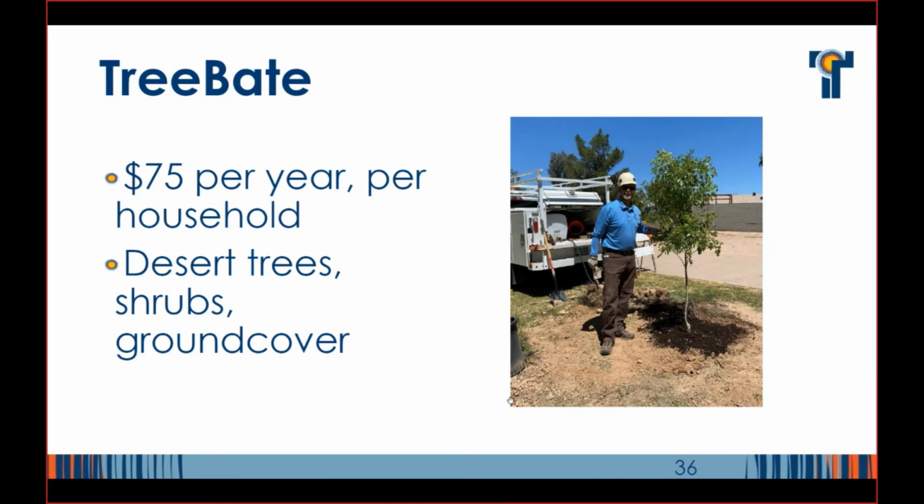But I want to harken back to what Richard said. The best time to plant a tree is 20 years ago. So be sure to start with the trees if you have the space for this rebate. You can always qualify for adding shrubs and ground cover to the single family residential property through this incentive, as long as it's in Tempe.